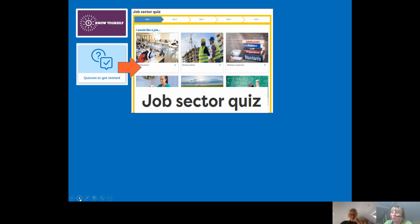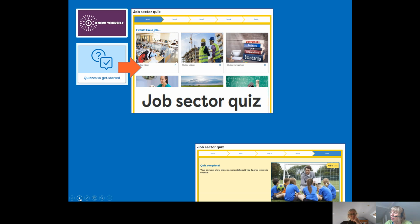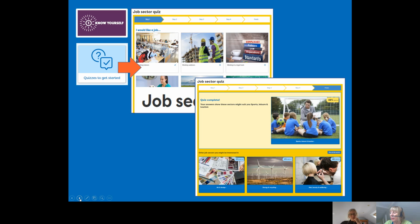So to show you a few of those things now, because these could be things you could talk to your young person about and actually do with them if they haven't done already. So under quizzes to get started, our job sector quiz has pictures of things you could do in a work situation. They can take as many of them as they like, things that they would like to do in work. And then it'll give them some suggested job sectors to look at in a bit more detail. So they can explore the best match, the second best match, the third best match, or get a real idea of the sort of jobs that are available in those sectors.